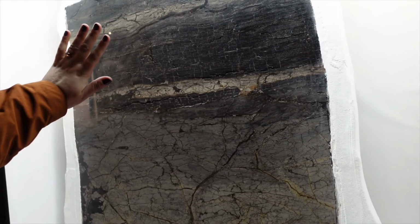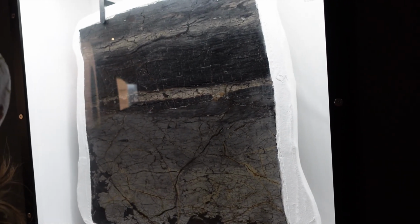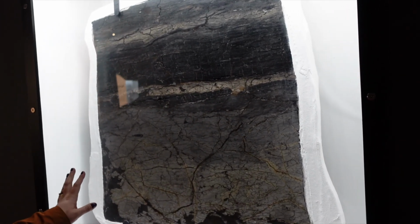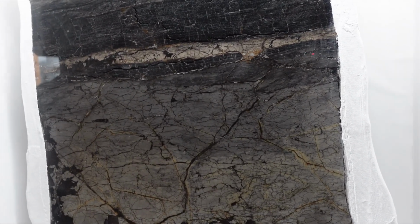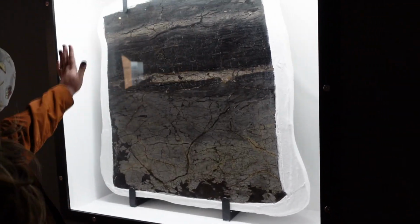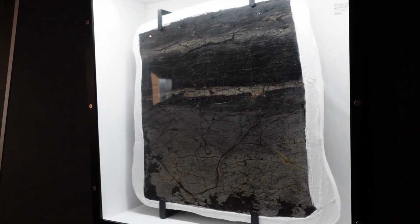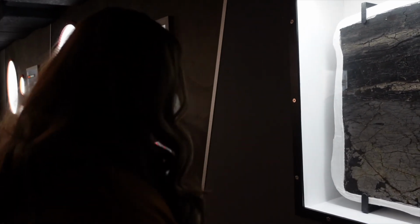That's funny. Rock slab preserving evidence of the KPG boundary 66 million years ago. Wow. That's amazing. I imagine this white stuff is the whole thing built together. Yes, that's your fossil jacket. You learned that today. I did.